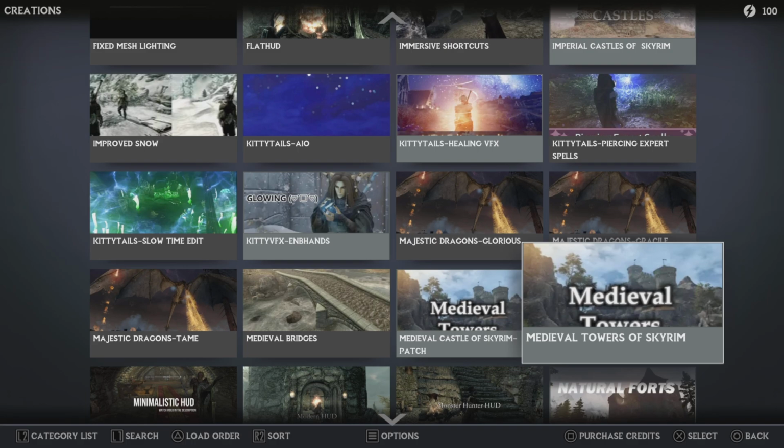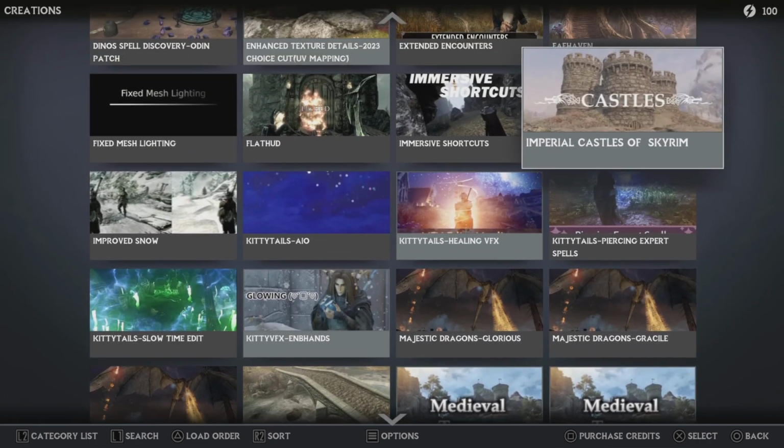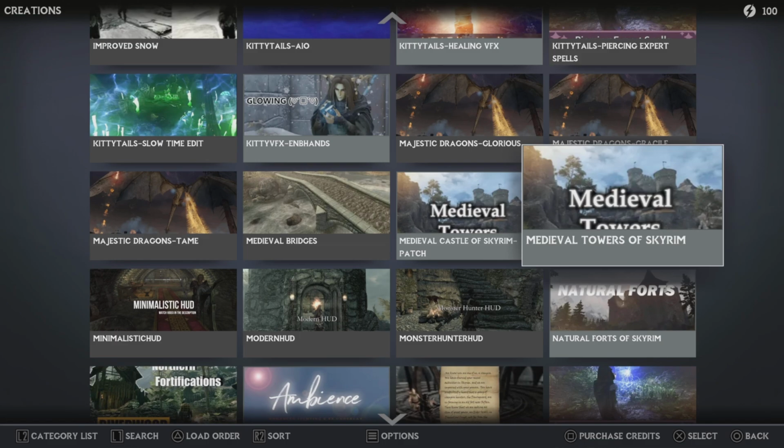Now, after watching the video, I asked a question in the comments. I wondered if it would work with natural forts, and a viewer by the name of Stumper said yes they do, but the natural forts mod kind of looks weird. The forts look so big and out of place, in my opinion. From far away, the fort disappears because of the draw distance. The disappearance of the forts from a distance is super noticeable since they are massive. And I'm going to show you what he's talking about, because I have all four of these mods downloaded and ready to go.